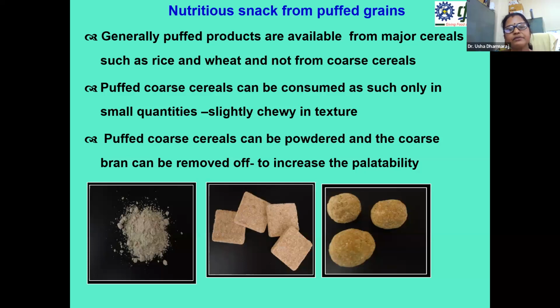So popcorn is one of the varieties which we know pops like anything. And all of us enjoy it, especially the youth, when they go to movies. Without popcorn, the movie is incomplete. In that way, all these millets also can be popped. But the only thing is, we have to redesign the popping machine, because they are small grains, and maybe you have to make some modification in the popping unit.